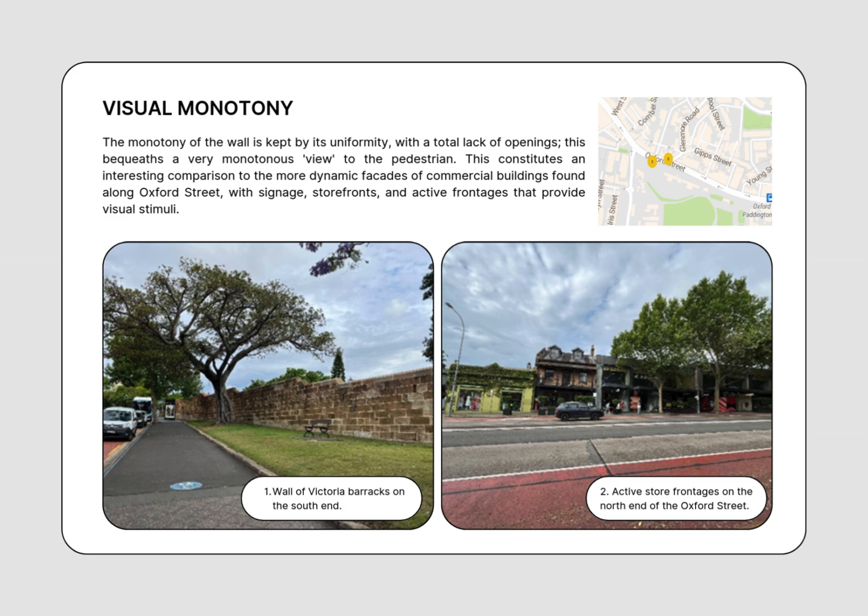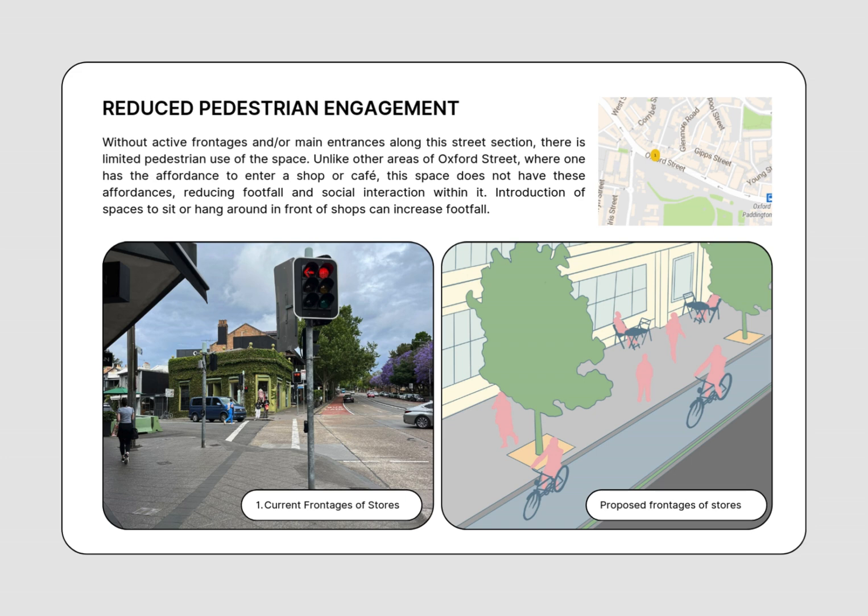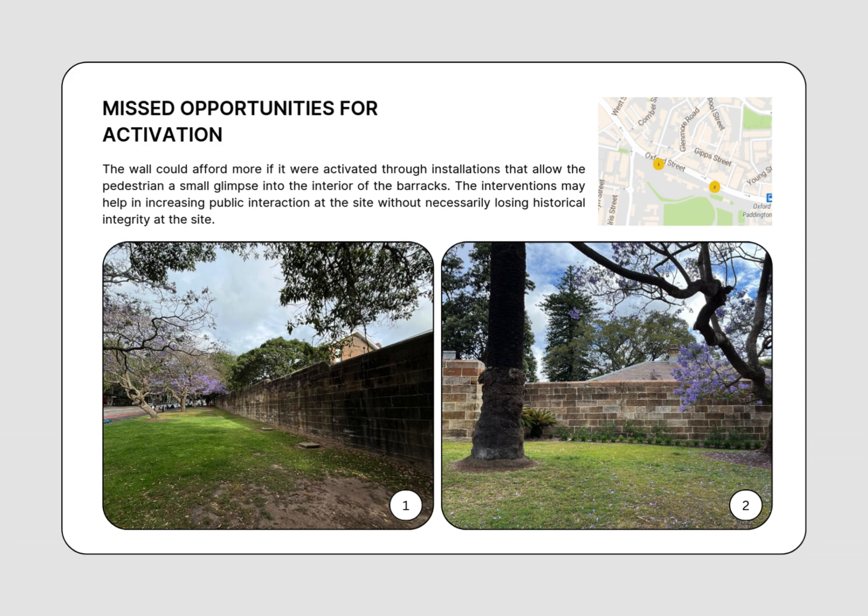This constitutes an interesting comparison to the more dynamic facades of commercial buildings found along Oxford Street with signages, storefronts, and active frontages that provide visual stimuli. As the site has less active storefronts in front of the Victoria Barracks wall, it creates a bland neighborhood in contrast to other sections of Oxford Street, such as Taylor Square.